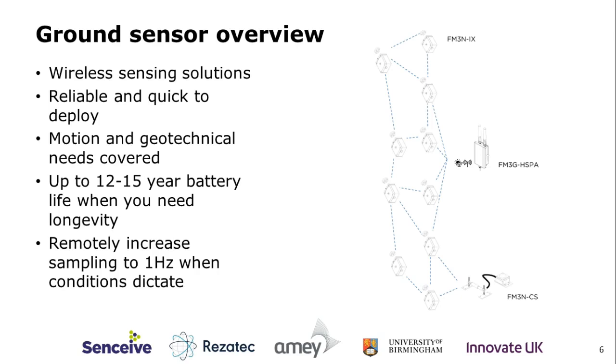And if you need to, we have the technology to be able to increase that reporting remotely. So you don't have to go on site in order to take more measurements or less measurements. We can go down to 1 hertz, so that's a measurement every second. So that gives you a bit more dynamic motion.